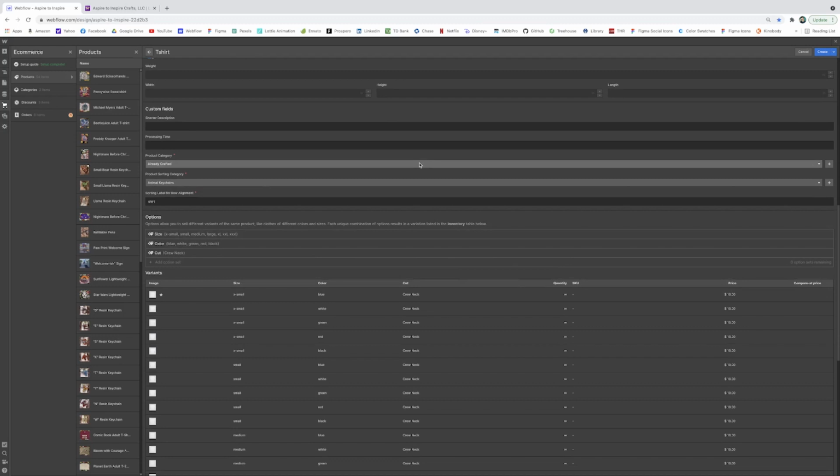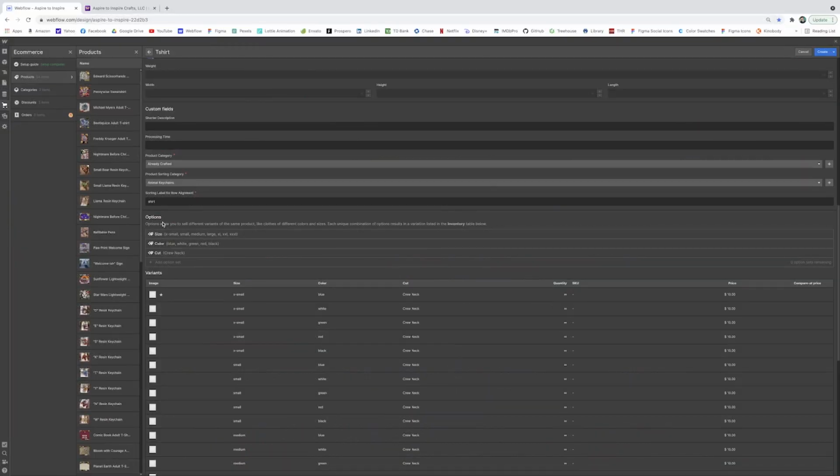Let's say there's another option to be long sleeve or short sleeve. Okay, I'll just go into options. Oh wait, I've reached my max option set. You can only have 3 options within any product. And that's not based on site plan or anything, that's just Webflow's e-commerce in general. So in terms of options, if I want something other than size, color, or cut for the customer to choose from, I can't. It's only 3 options with that 50 limit. So it could be pretty restricting, you guys.